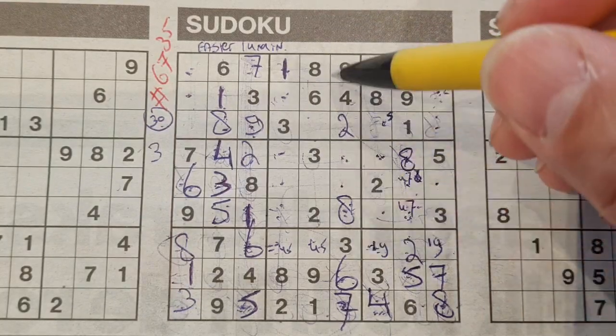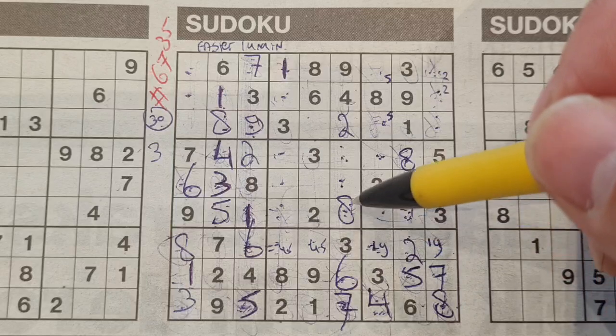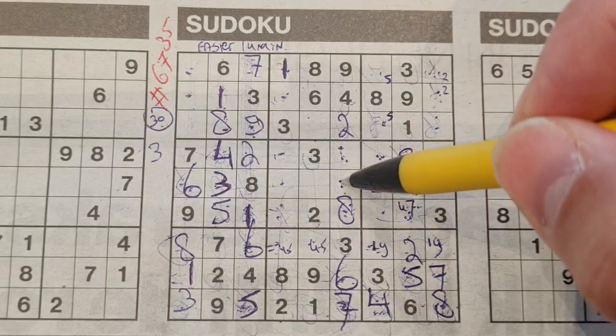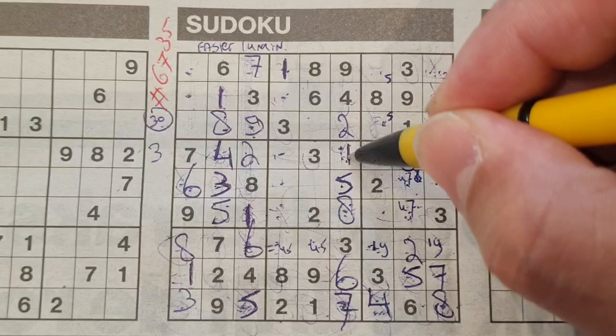2 missing numbers in this column. The 1 is missing, the 2, the 3, the 4, the 5. Sorry, the 5 is missing. 1 and a 5, 1 and a 5. We have a 5 in this row, no 5 there. 5 should be here, and 1 goes there.